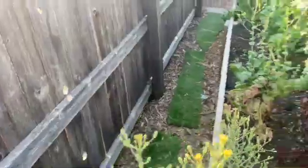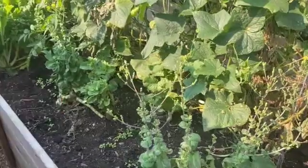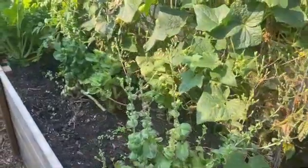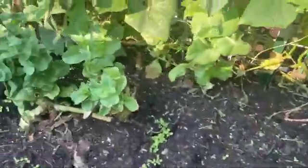Look at that. Then on the far side of the garden, this is the rest of our greens that we had. We put them back here because we thought this was the shadiest part of the garden, but it still got so hot and they went to seed mostly. So I started another round of lettuce here and here. We'll see how that works. I don't know if it might be too late.